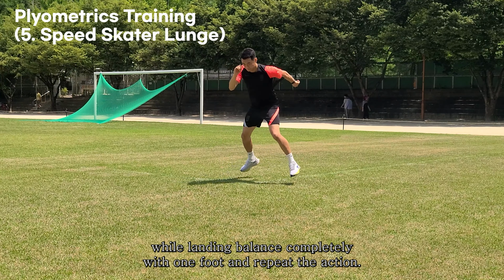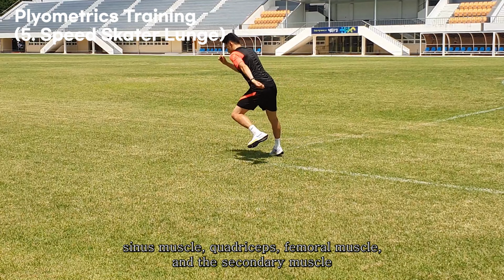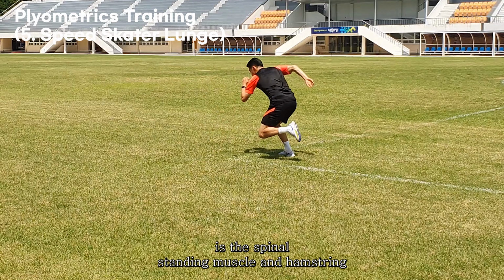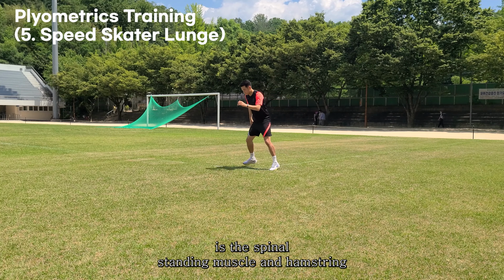This is because the legs push the lateral lunge and the core stabilizes the torso during leaps, body work and landing, and balances the arms and shoulders. It is known to improve side quickness and agility. The main muscles are the gluteus, gluteus medius, and quadriceps femoris, and the secondary muscles are the erector spinae and hamstrings.